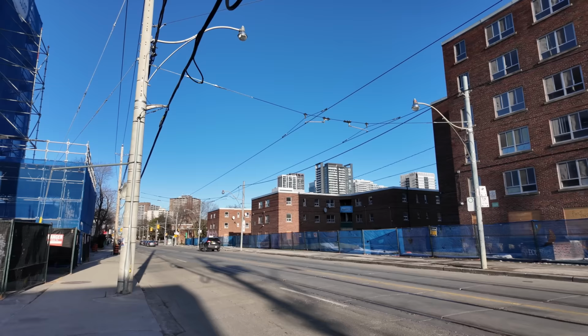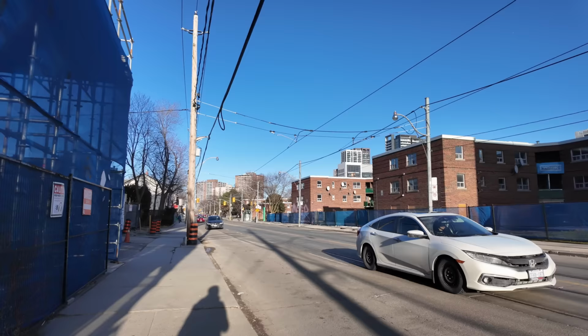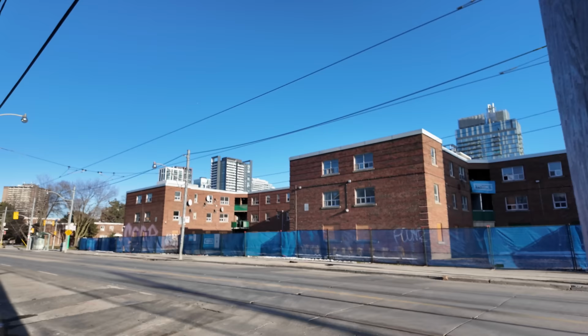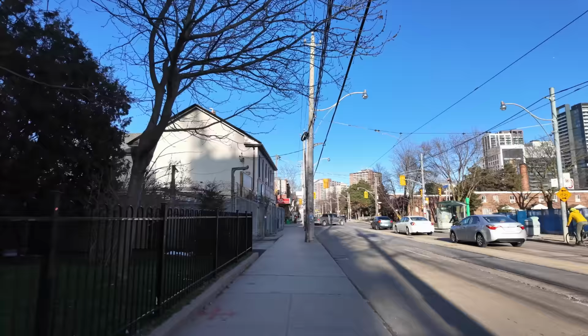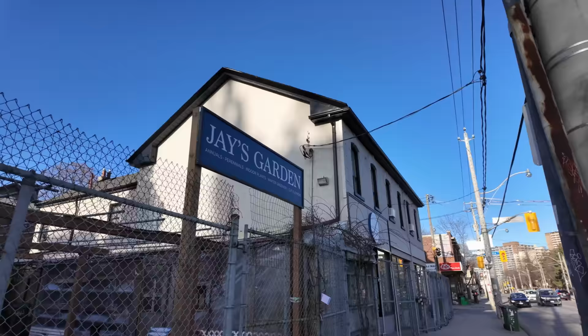I believe this is the final phase of the Regent Park redevelopment. Here's a restoration going on. Development used to be dotted with these low-rise brown apartment buildings. I'll be doing an updated video touring Regent Park in the near future, so stay tuned for that. And this is Sackville Street coming up. I imagine this garden center will be ready to rock and roll pretty soon.